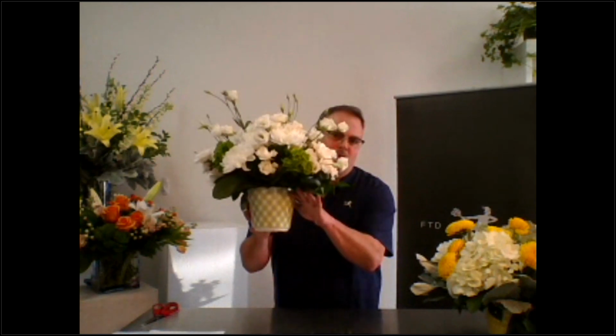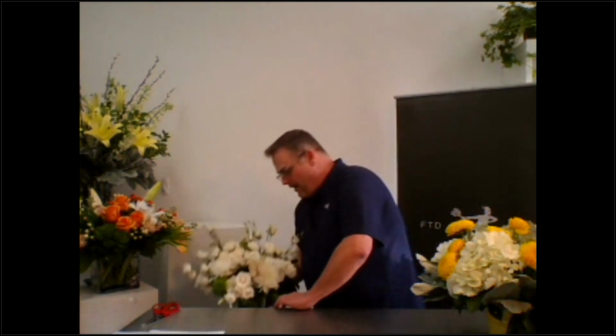And in this particular design, we have spray roses as well as the lisianthus, just to bring up some movement. And I'm pouring water out again. Absolutely love the container. These will also be mass produced for Mother's Day. And so you can see, we'll go back to this one.